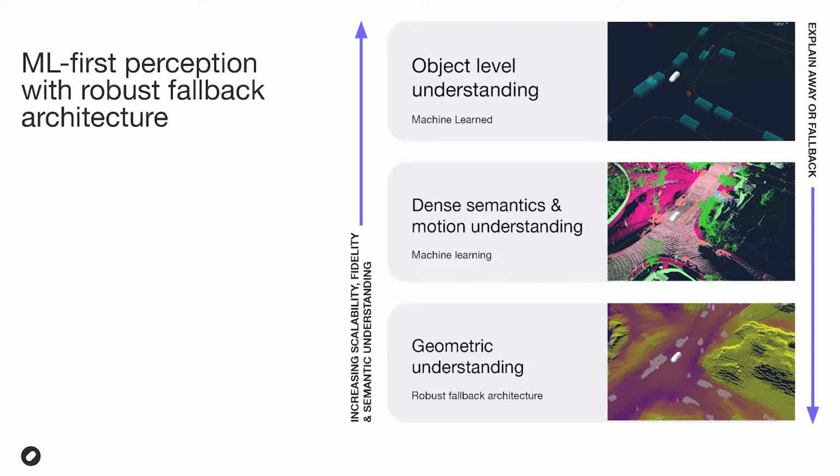In the middle level, we densely label the scene with semantic classes, such as what is a drivable surface, and with motion estimates to detect anything that is moving in the scene. This both provides redundancy for important objects and handles things like overhangs, debris, or foliage that are not easily classified as an object. This is also done using ML.